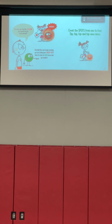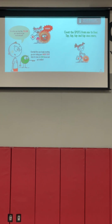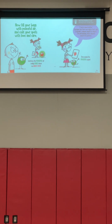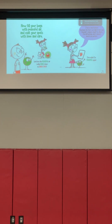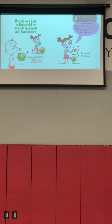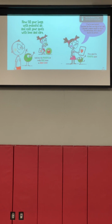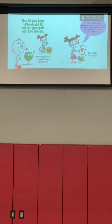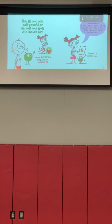Count the spots from 1 to 4. Tap, tap, tap, and tap once more. Now fill your lungs with peaceful air and coat your spots with love and care. Look how the peaceful air really cools down an angry spot. I feel so much better. Everyone has their own style of art, and I shouldn't compare myself to others. I'm still learning, and it doesn't need to be perfect. I'm so glad I'm peaceful again.